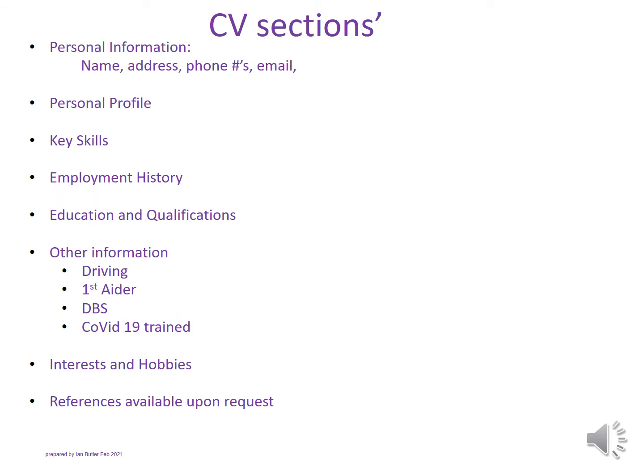You'll see lots of different formats of CVs if you look online, but generally speaking, they have similar headings. You tend to start with the personal information, your name, address, phone number, and email, and then go on to talk about the personal profile. It's a combination of what you can offer the employer from the skills that you've got. These are technical or trade skills like finance and customer service, care skills, as well as behavioural attributes, such as being hardworking and trustworthy.